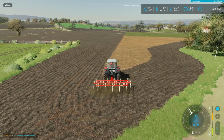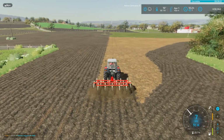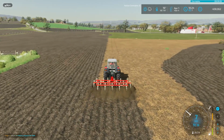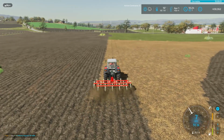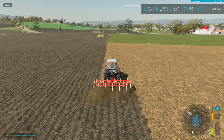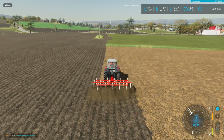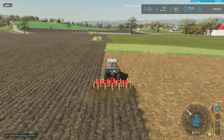Anyway, this is going fantastically well, I have to say. We're going to be done this far quicker than what I actually thought we would be. So yeah, very pleased with this, in fact. And once we get this turned over, we can then get it planted and ploughed, and get it planted and rolled.